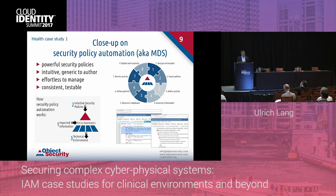And then update and customize. That's an interesting aspect when you look at this picture again. You can essentially round trip here. If your imported information changes but your policy doesn't, you just import the changes, or it calculates the changes and updates the enforcement. That way you can support a level of agility in your interconnected device landscape that you wouldn't get otherwise, because otherwise you would need to manually change all the rules and configurations that you have. So that's the idea.